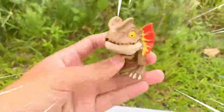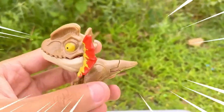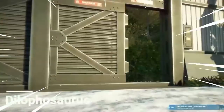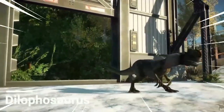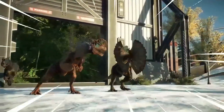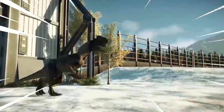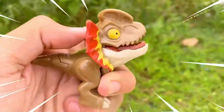Wow, it's so amazing. This is Dilophosaurus, a carnivorous dinosaur that lived during the early Jurassic period, approximately 193 to 188 million years ago. It was named after the distinctive double crests on its skull, which were believed to have played a role in courtship or species recognition. Dilophosaurus was one of the earliest large predatory dinosaurs, and it likely preyed on smaller dinosaurs and other animals of its time.